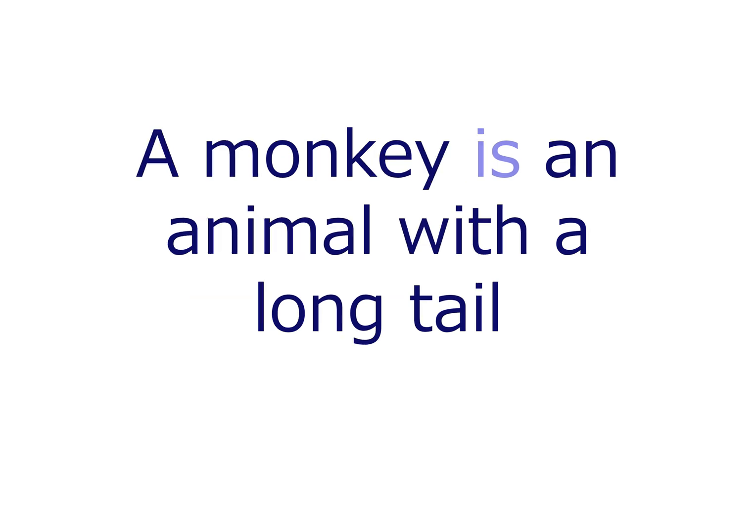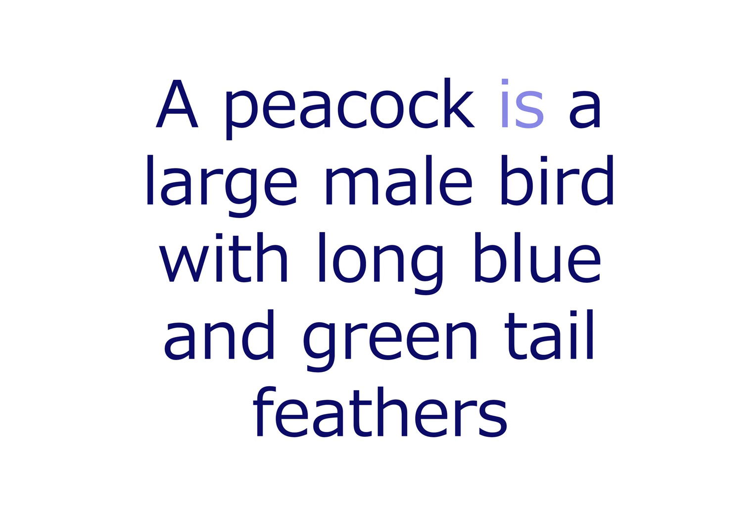A monkey is an animal with a long tail. A peacock is a large male bird with long blue and green tail feathers.